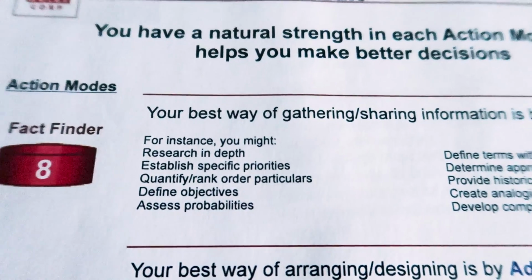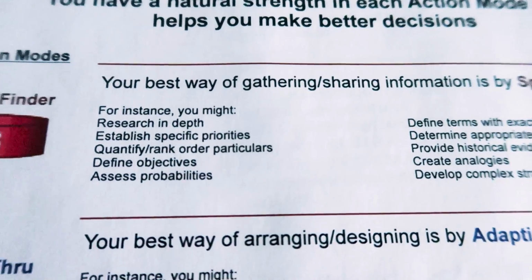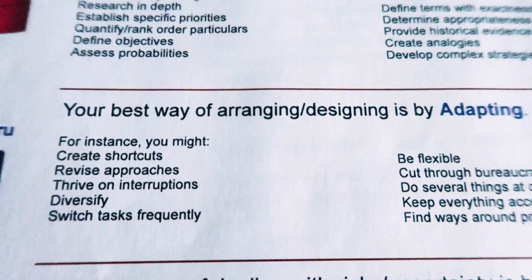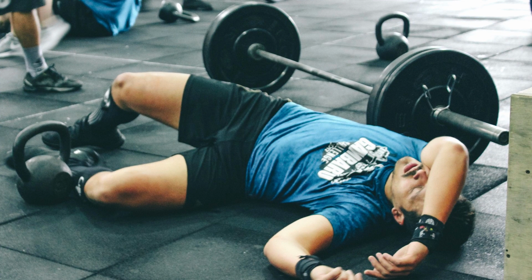Fact finder means that you do a lot of research. If you're researching a TV, you want to make sure that you understand all the features that TV offers, and you also want to make sure that there aren't any other TVs out there where you're going to get a better value, a better price. So you're going to spend a lot of time doing research. Follow through means that you get things done. If you say, hey, I'm going to work out today, you get it done. Or if you say, hey, I'm going to get this project turned in or completed by the end of the week, you get it done.